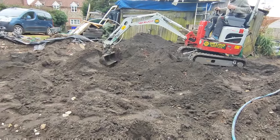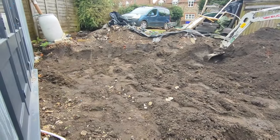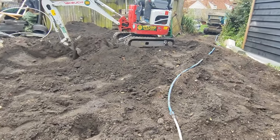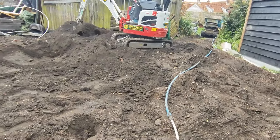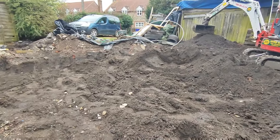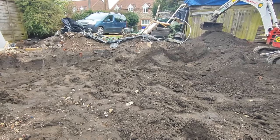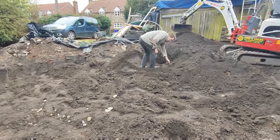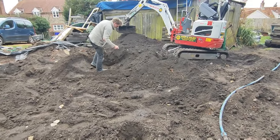So as you can see, we did clear a fair bit. We're actually going to terrace this on a gentle slope. We've still got a lot to do. And over where that blue car is, we need to move the car and dig a big, big soakaway for the drains. So as normal, it's all systems go.